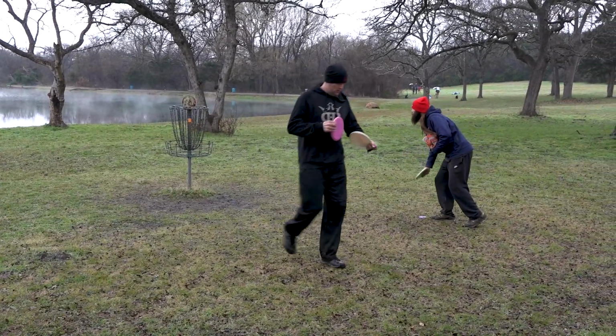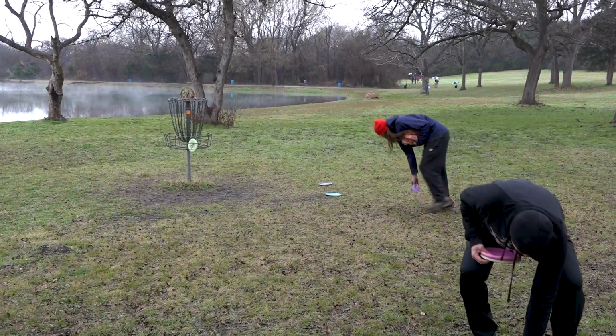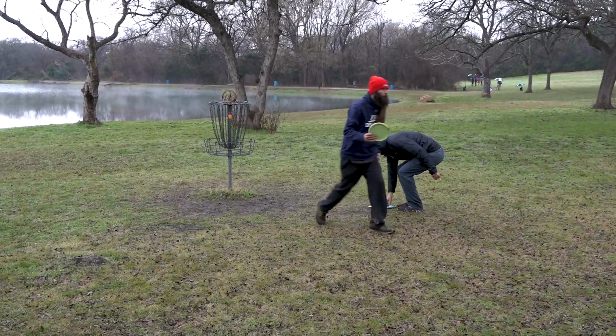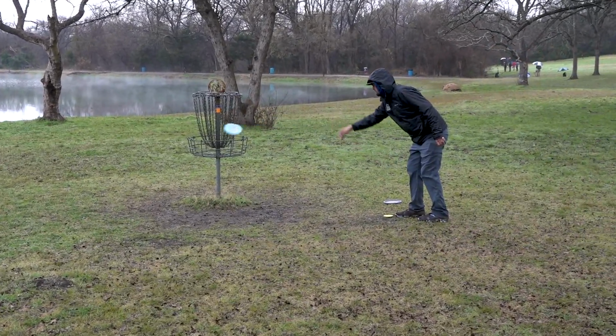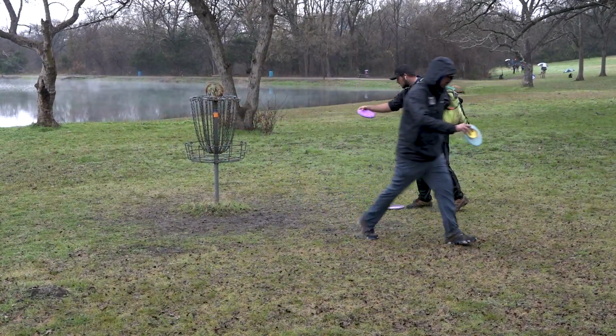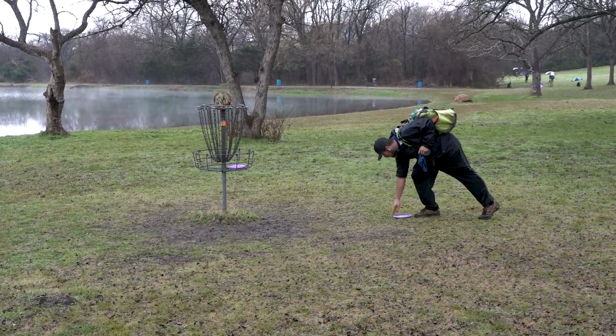Throw a big hyzer to 10 feet. Yeah, exactly. Has 10-foot long arms and just drops it in. Or, I mean, it could be 40 feet. Same thing. The long arms are not affected by the distance of the putt, okay? Miles is just good. Yeah, he's a very, very good player.